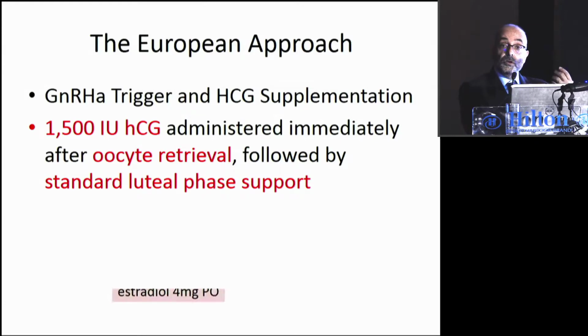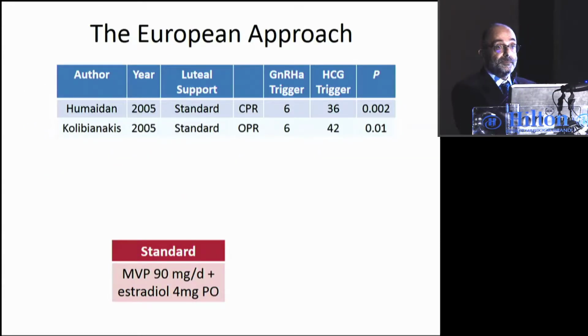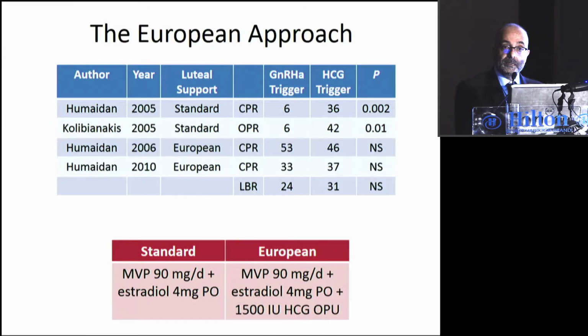So if you go back to the early studies that have shown only 6% pregnancy rate when you use standard luteal phase support, mainly progesterone and estrogen, when you start giving the European approach, where you add 1,500 units of hCG on the day of pickup, your pregnancy rate is comparable to hCG. They're almost the same. There's no difference between them. But there remained a major problem.